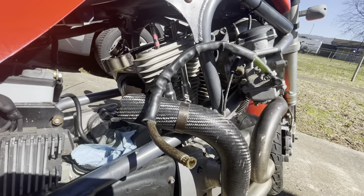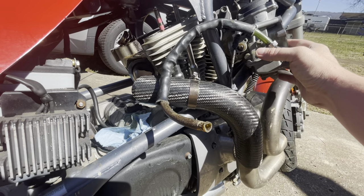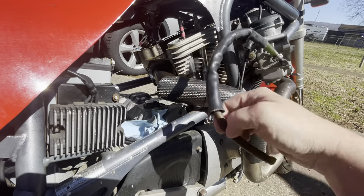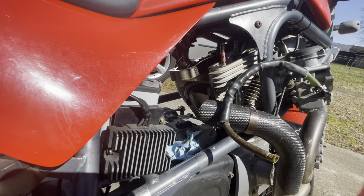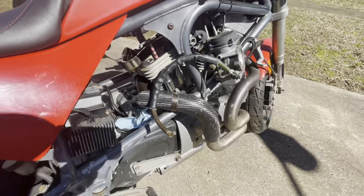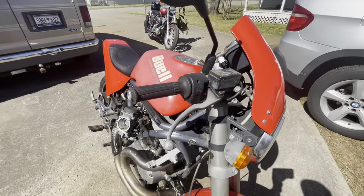So the big glaring issue on this thing is the rear head gasket is blown. We've obviously started to get into it already. The carb is already off. The fuel line is cracked and just, you know, pissing gas everywhere. Got the head off of it, and we're going to swap out that head gasket, and hopefully she'll fire right up. You know, lovely paint from 2001.